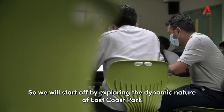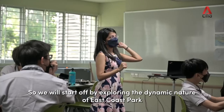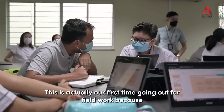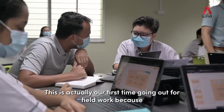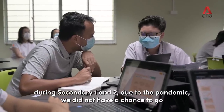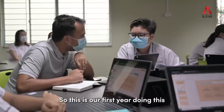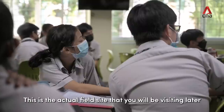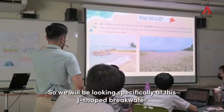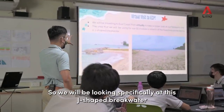So we will start off by exploring the dynamic nature of East Coast Park. Alright? This is actually our first time going out for fieldwork because during Sec 1 and Sec 2, due to the pandemic, we did not have a chance to go. So this is our first year doing this as well. Oh, okay. So this is the actual field site that you will be visiting later. We'll be looking specifically at this J-shaped breakwater.